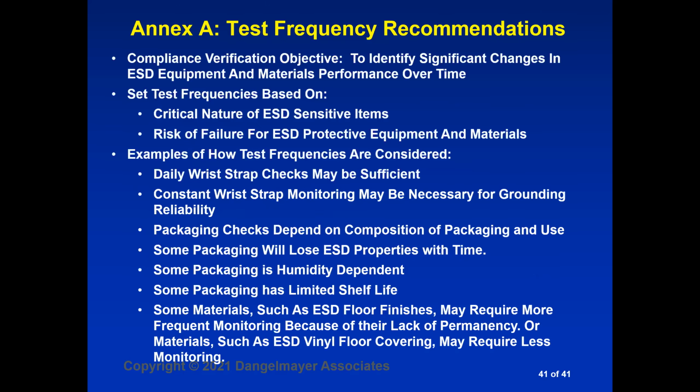Okay, one more thing we need to talk about, and that is, how often do you do the auditing? The compliance verification objective is to identify significant changes in the ESD equipment and materials performance over time. That's why you're doing compliance verification, to verify that once you have working ESD control materials, they continue to work as expected.